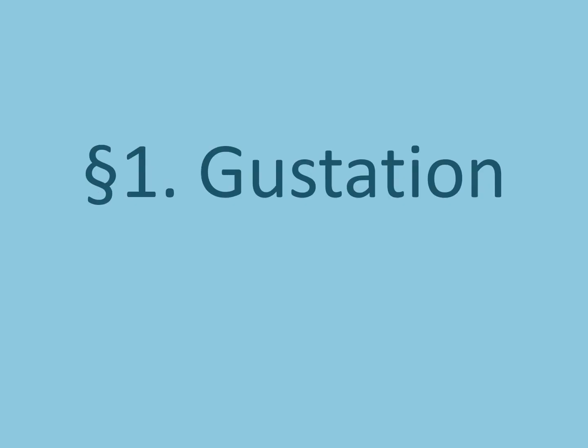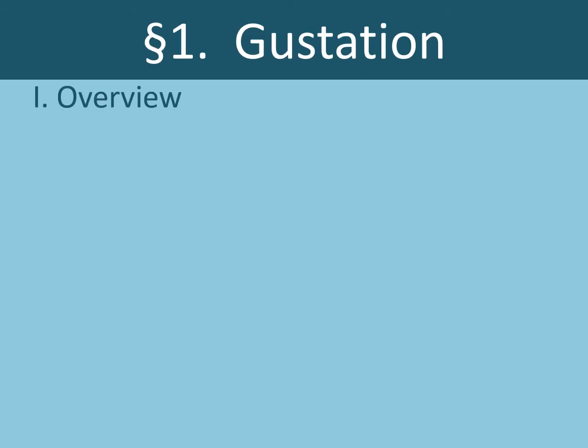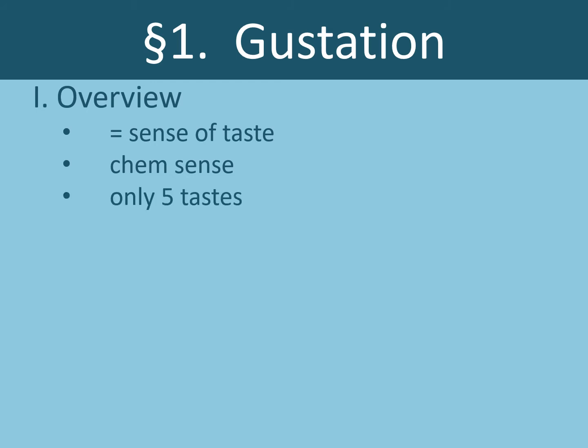Section 1, gustation or taste. Gustation is the sense of taste. It's a chemical sense in that we are actually detecting molecules and ions in the environment. And we only actually have 5 different types of taste.